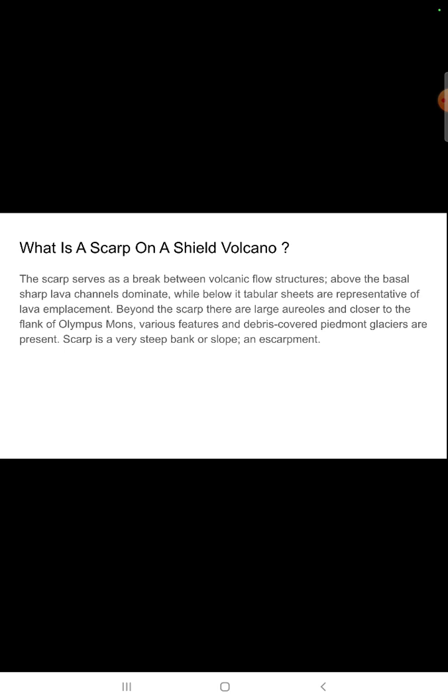Both girls are like, right. And sorry about my spelling and some of the lines in this paragraph. Both girls are like, you're all good. It's just because the basal scarp level, but it's not actually sharp. Basal scarp. It's SCARP. Supposed to put basal scarp level. Basal scarp lava channels. I said sharp.